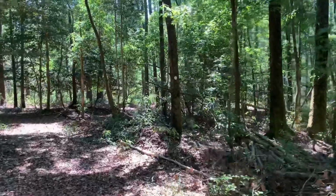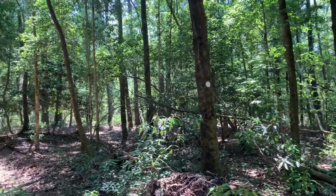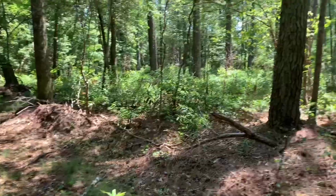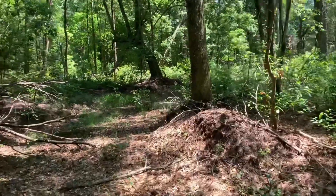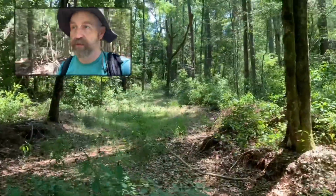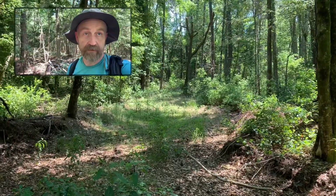I will get back with you when I see a blaze. There's a blaze. I don't know if I just walked in a circle in the woods, but I found the blaze. I think I'm on the trail. There's a blaze. There's an orange flag. Assuming it goes this way. Now see here, you could put a blaze or something, anything.